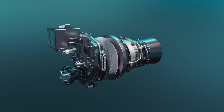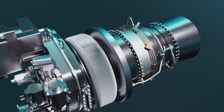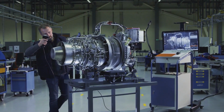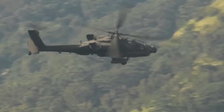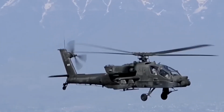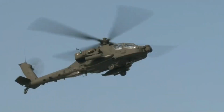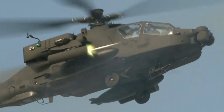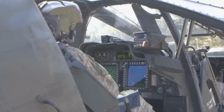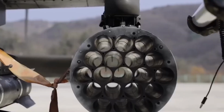This new engine is expected to offer a 50% increase in power, improved fuel efficiency, and better performance in extreme environments, such as high altitudes and hot climates. This will give the helicopter greater range, more payload capacity, and increased overall operational effectiveness, further ensuring its dominance on the battlefield. In addition to engine upgrades, the Apache is being outfitted with more advanced avionics and weapon systems to stay relevant in the ever-evolving landscape of modern warfare.